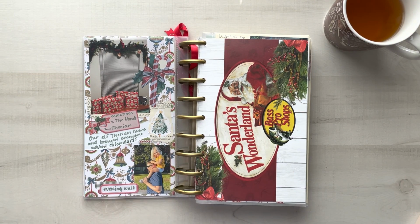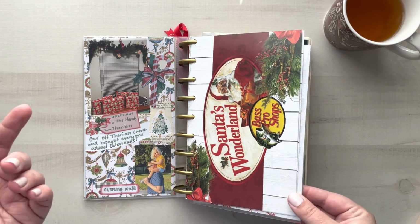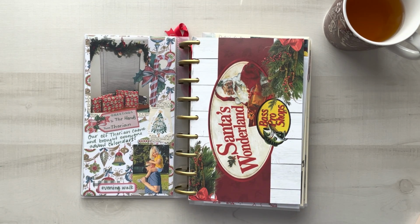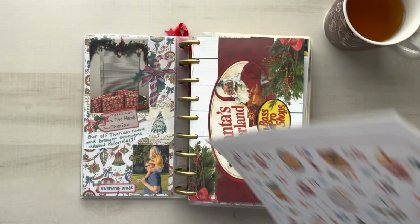And then we just jump right in. The daily tree stickers are actually from Hank's diary from last year. They did a printable and I printed it out last year and didn't use it, so I have it for this year. And actually, the printable that they made this year I didn't use, so I'll have it for next year.